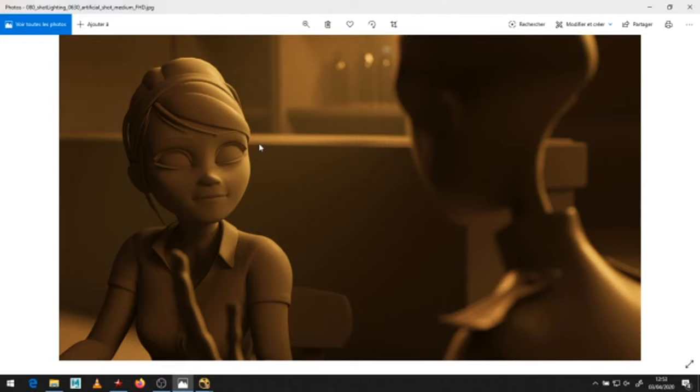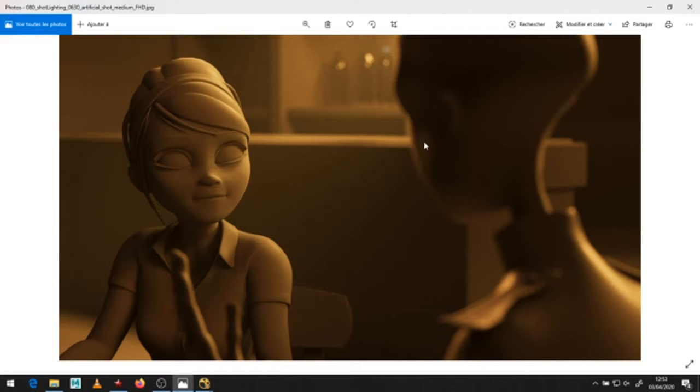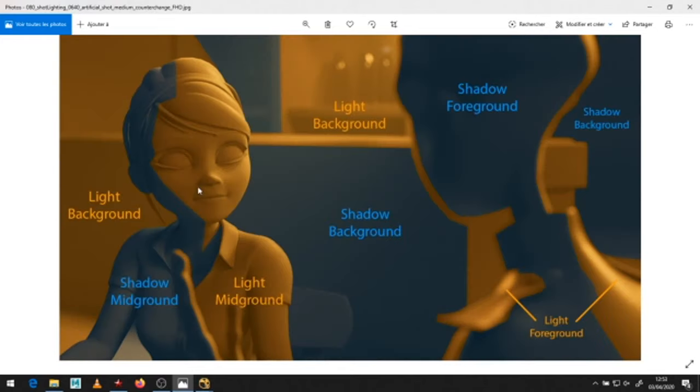So here I left this area in shadows on purpose, and a bright object between two characters. So it's the same technique, bright object, you see visual connection, the line guides to her face, very interesting composition. Master lighting, shot lighting.